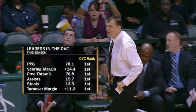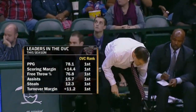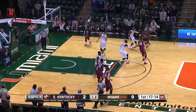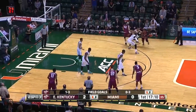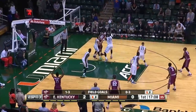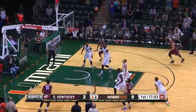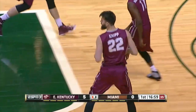As we see Eastern Kentucky, look at these numbers. They do a great job at scoring the basketball, assisting the basketball, and then we've talked a little bit already of what they can do on the defensive end. They cause a lot of havoc. A little similar to VCU, but a little bit more controlled. There's a chance for a three. Shot up and bottom of the net. Great shot by Timmy Nip.